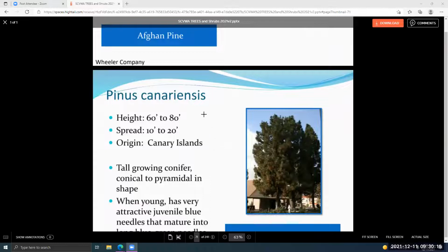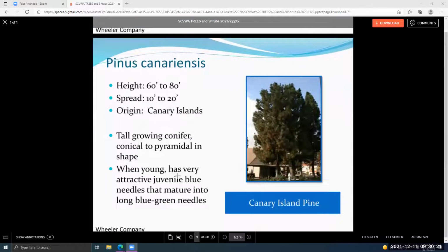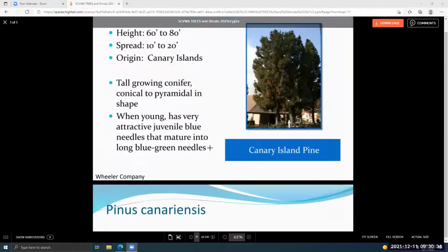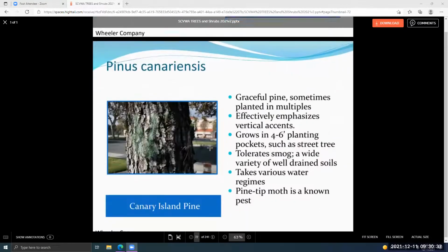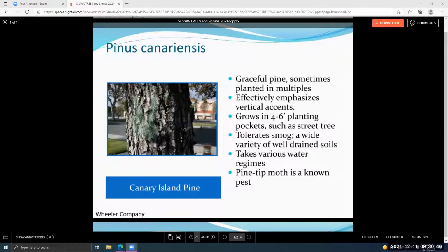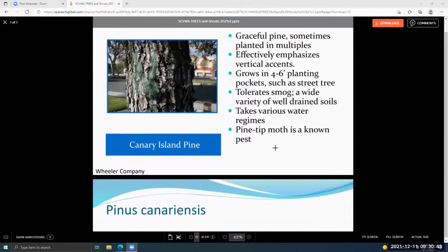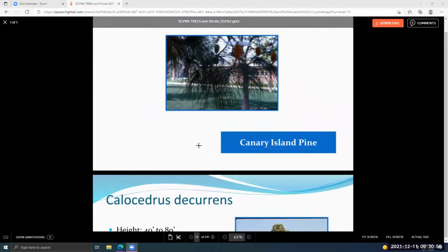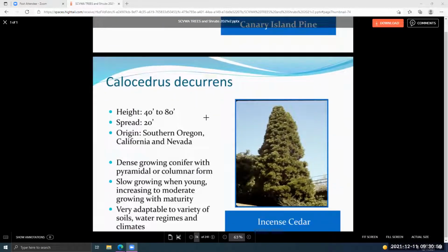The Canary Island pine, you see a lot of these around. Quite tall but narrow, and the new growth is an attractive blue that eventually turns into very long green needles, which fall almost constantly. So keep that in mind. While it is very tough and very durable and will grow almost anywhere, like any pine, it produces copious amounts of needles. And some years, the litter is outrageous.